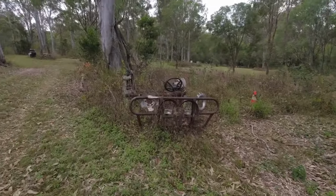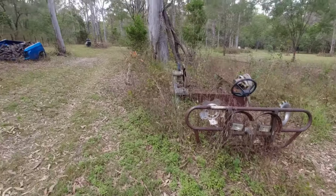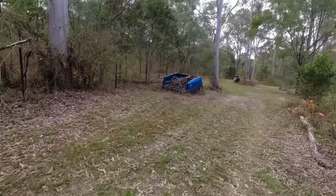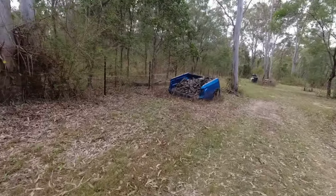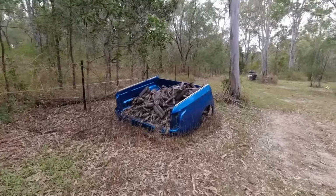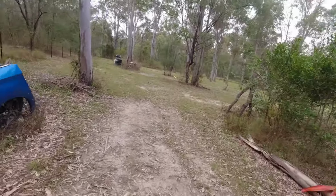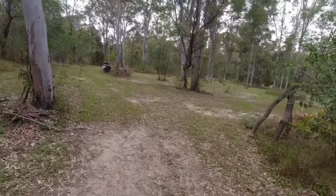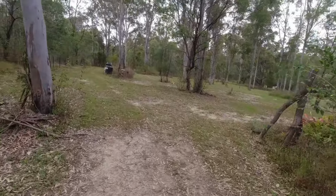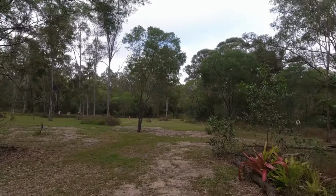Don't know what this is the remains of here. Looks interesting. And look, here's another trailer load of really nice timber. That's great. So convenient. So this isn't a bad area either if you just wanted peace and quiet away from others.